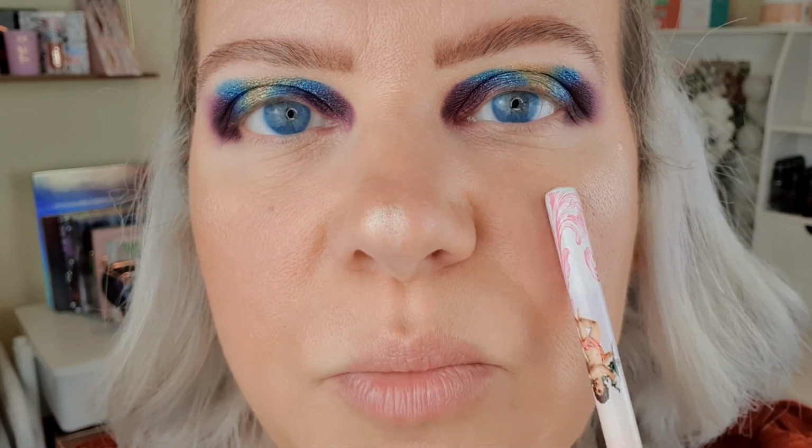I'm just going to do the outside and work my way in actually. So then next to that I'm going with the blue, then the gold, then the blue, then the purple again.